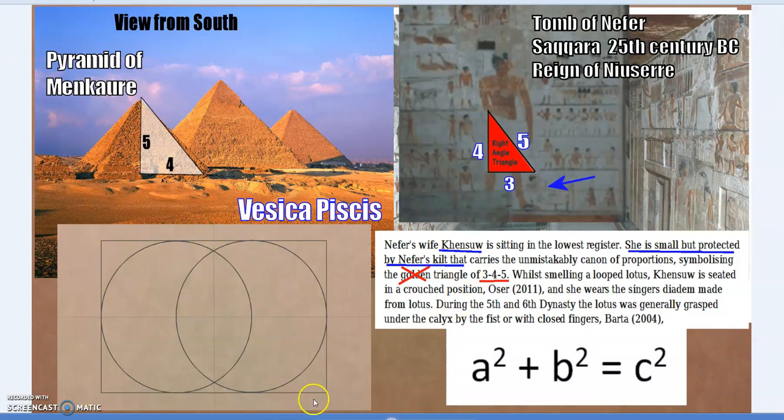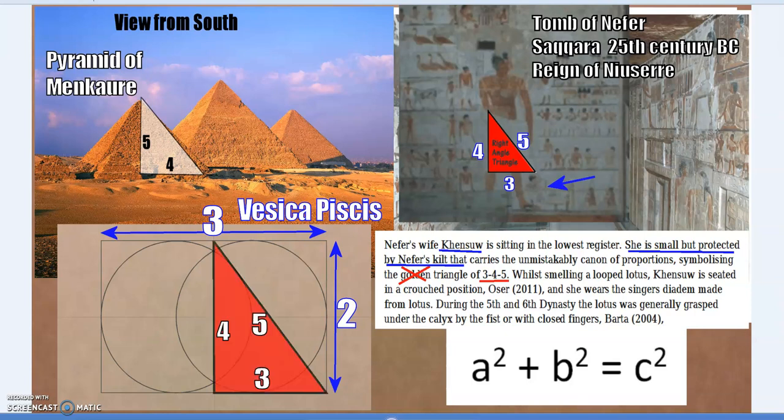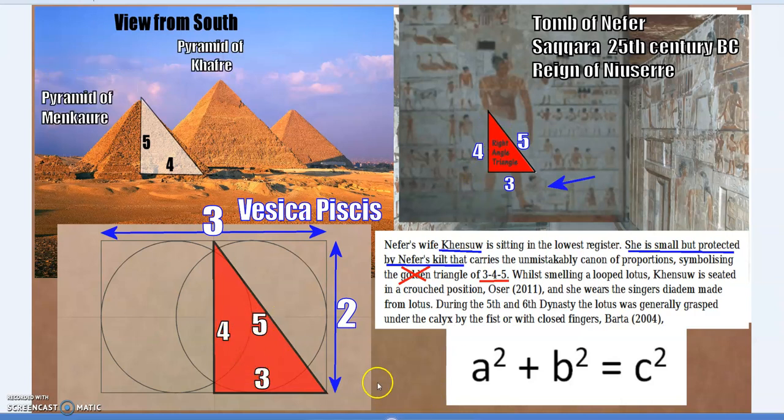Now this is the Vesica Piscis, a fundamental building block of Euclidean geometry, sacred geometry. It is 3 wide by 2 high. Therefore, the right angle triangle enclosed by that rectangle is a 3, 4, 5 triangle, just as is seen in there. So now let's look at the Pyramid of Khafre, the one in the center.